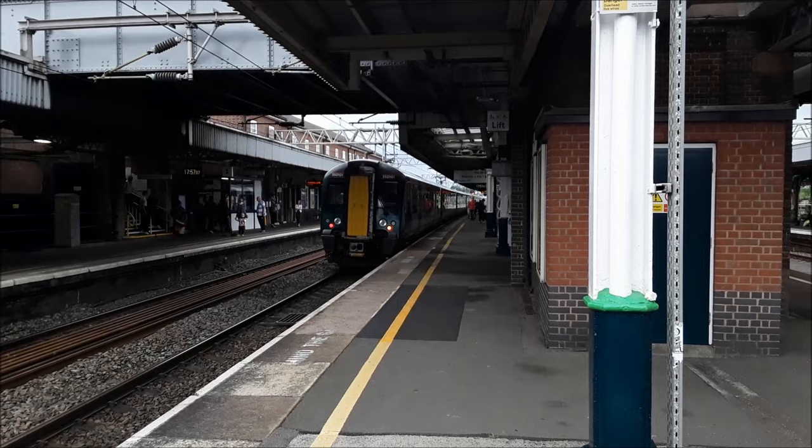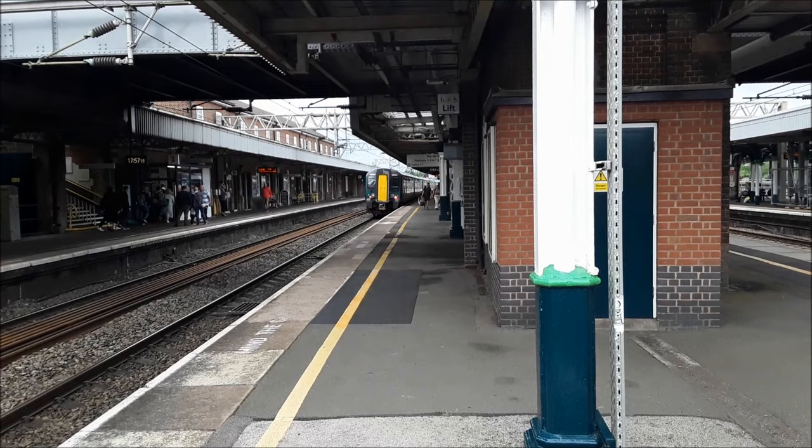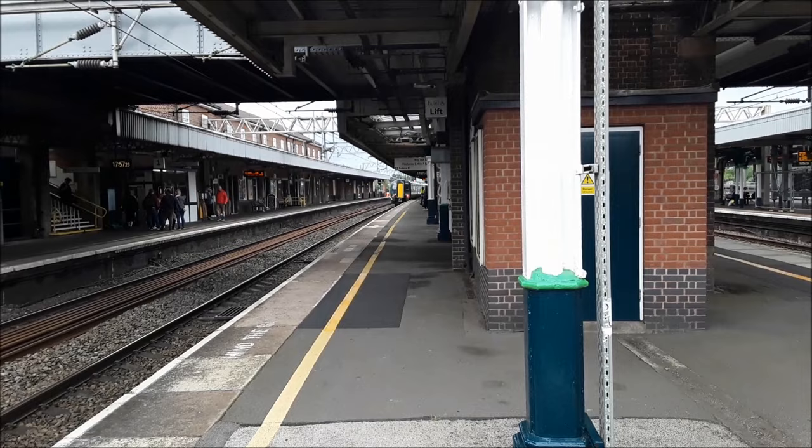Okay, now departing is 354 away to 101 with the 1757 London Northwestern Railway service to Crewe. That young lad pointing at the 350 is trying to, well, just get one's attention, I reckon.